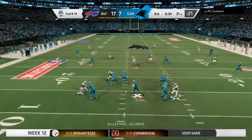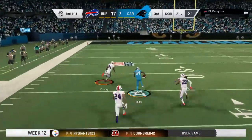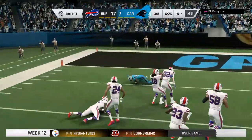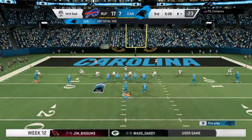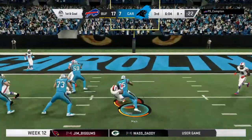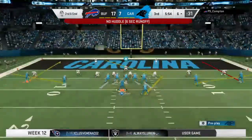Now Allen. That's complete to the Memphis man, Anthony Miller. And he is down deep into Buffalo territory. A big play there on the catch and run. 71 yards. They'll run here with Mack. Excellent execution, and now they're set up nicely. Are they ever? Red zone?